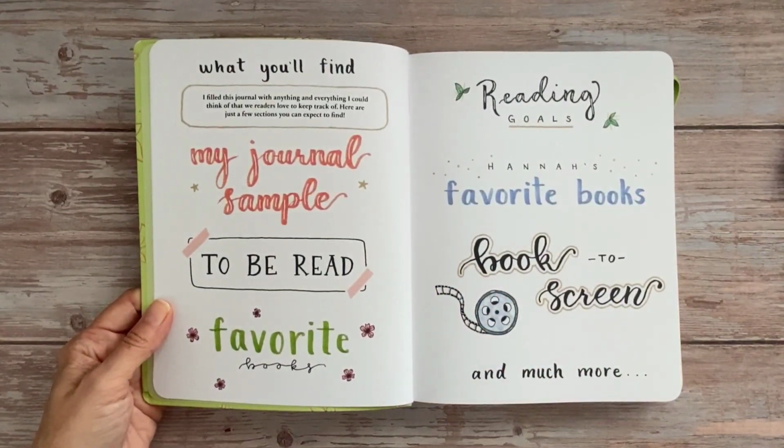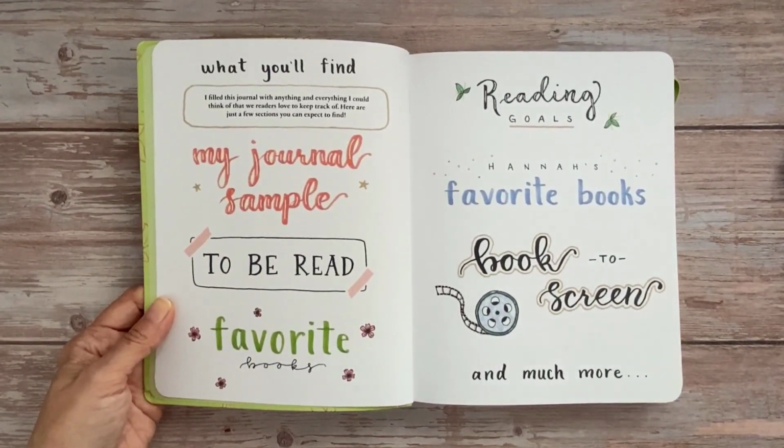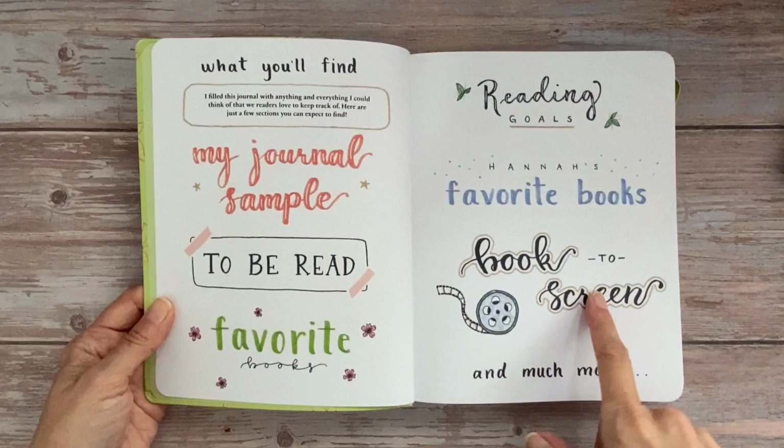So this journal has everything that Hannah thinks a book lover would love to track. And I agree with her because there's so much in this journal. There's so much to be tracked as I go through. I'm going to try to go through it fairly quickly, but I don't want to go so quick that I miss something. But as you'll see here, there's a sample of a journal entry, books you want to read, favorite books that Hannah has, and a place to record your own favorite books, and then also recording books to screens.